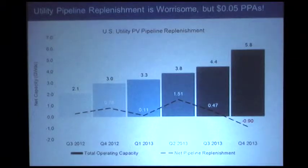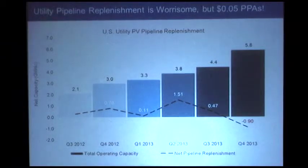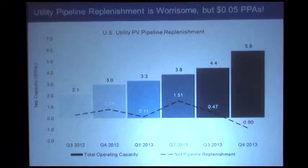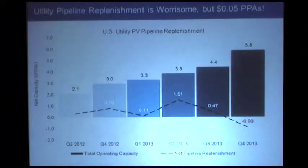Let's talk about the utility market briefly, and then I'll lay out a few predictions for this year and then let you all have your lunch. So the utility market, like I said before, is where most of the installations have been taking place in megawatt terms, but at the same time, it's been a pretty rough spot for about a year and a half now if you're a utility project developer.